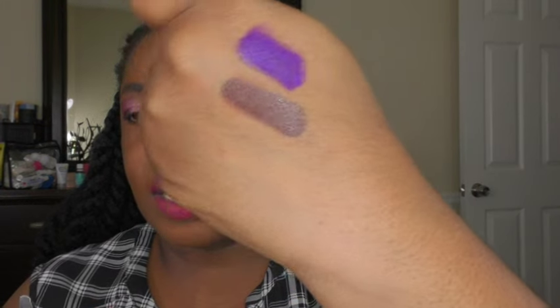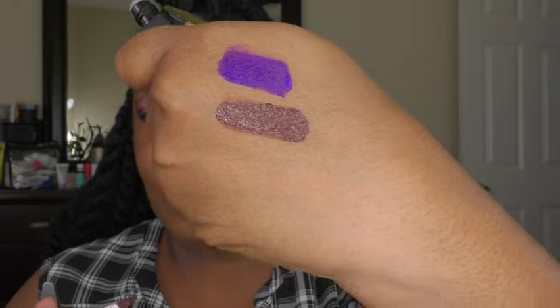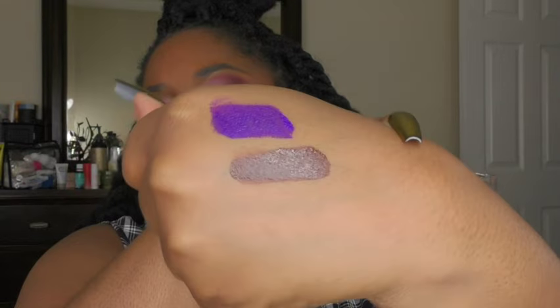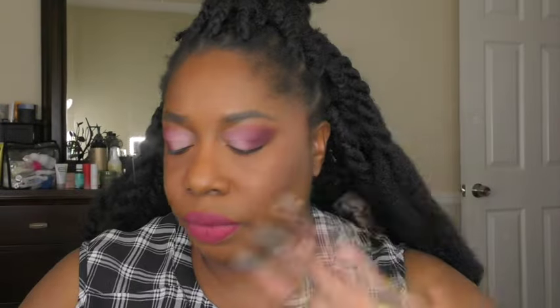There is that. So, really pretty. I think the next shade I'm going to get is a red. They had a gorgeous red, and I was like, I have so much red right now, don't need it. But I don't have a purple like this, and I have some browns, but you know. So I'm excited to continue to support them. They're a smaller brand, definitely on Instagram. And yeah, let's all support them.